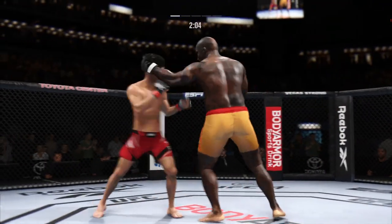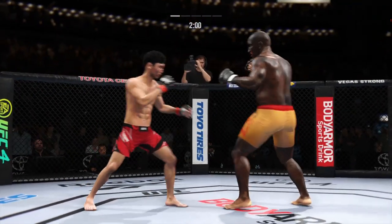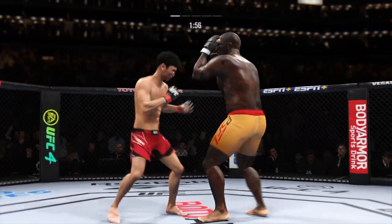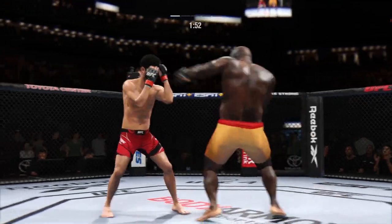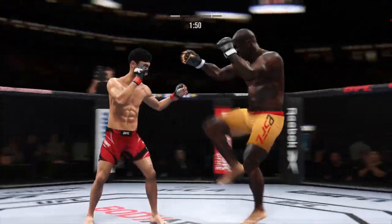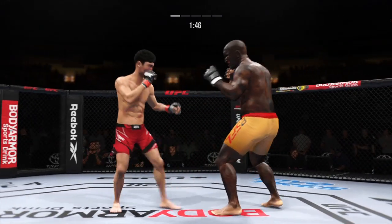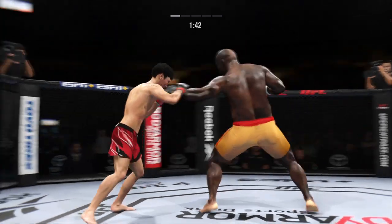He's very tricky when he throws that body. Oh, continues to attack the head with those elbows in the clinch. Nice defense there. Huge block. Just out of range with that right hand. All right, so he lands another jab now, just snapping that thing off.